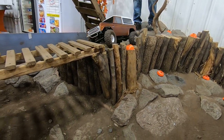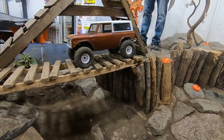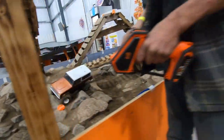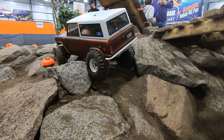I ran it one time. It looks like a new Ford body. Oh! I hope I got that. That was a nice descent there. I don't even know how I did that. That was pretty cool.